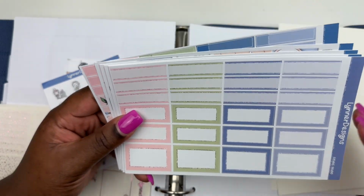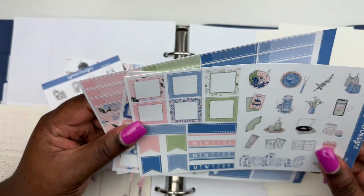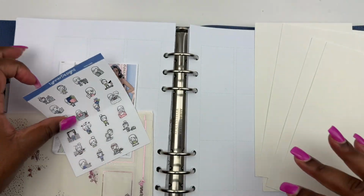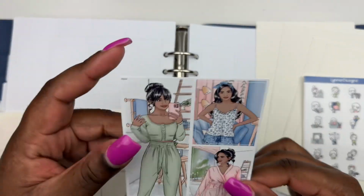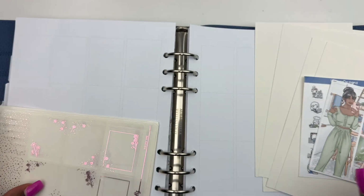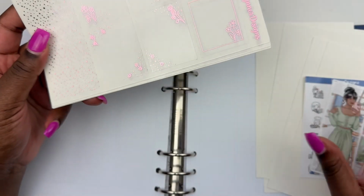The patterns are so cute. This is very dainty, pretty vibes. Yeah, I love that blue color, and I have the characters as well as the fashion girl. She's adorable. And I also have this full bundle from LynnerDesigns.